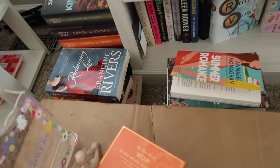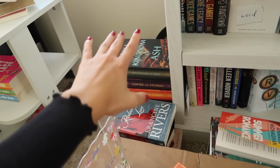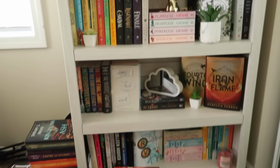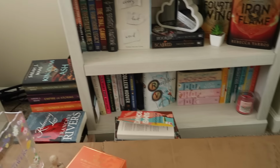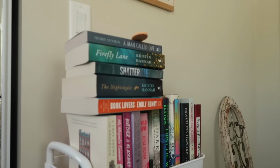I just have random piles of books everywhere, especially my Throne of Glass series. Somebody got this for me and I have no space to put it, so I'm very happy to finally have some space for that. And also my TBR cart is just overflowing as well, which of course I'm very grateful for, but I just need more space to lay everything out and make it look neat because it feels very cluttered at the moment.